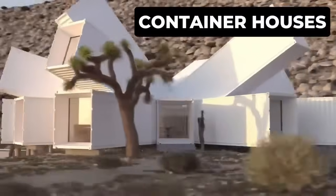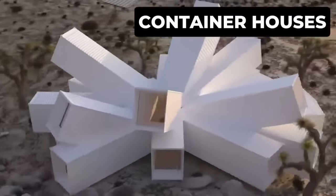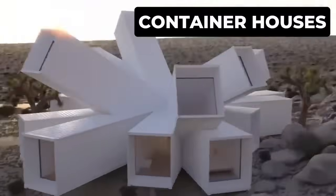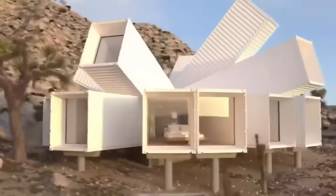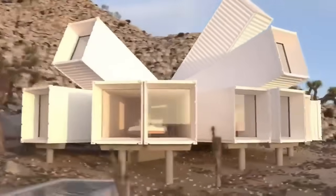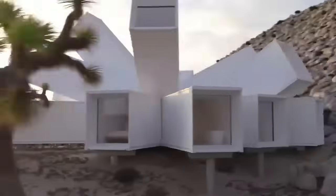In California, a house made from shipping containers redefines modern design. Called Joshua Tree Residence, it was designed by architect James Whitaker. Initially intended as an office space, it ended up as a futuristic home, with containers arranged at angles that simulate a steel flower.